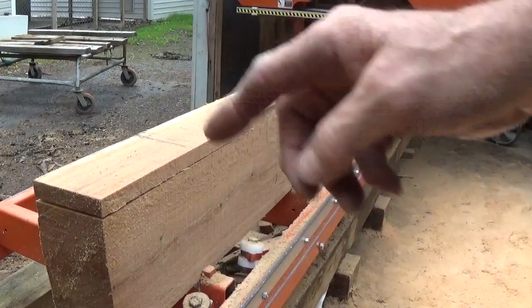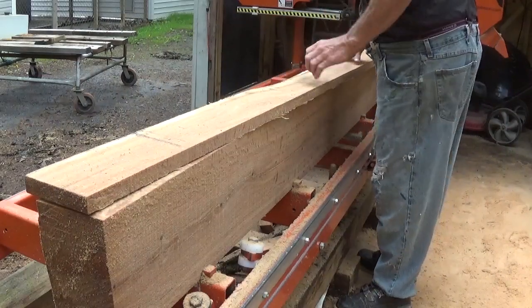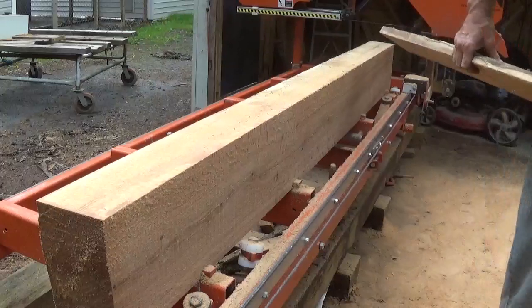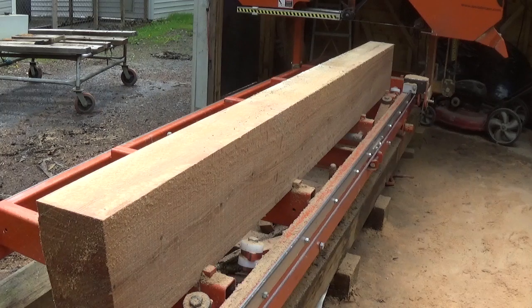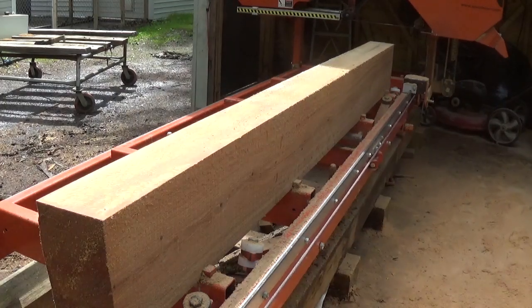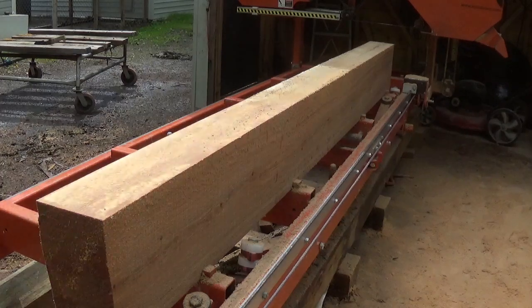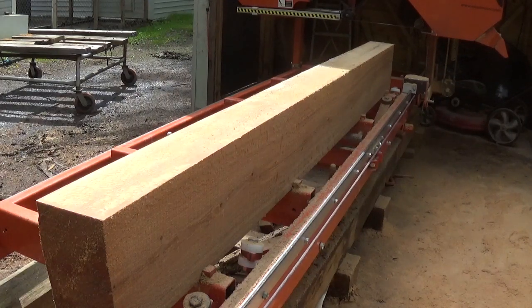You notice this end picked up a little bit, so there's some stress in that log yet, even though it was dead. Nice looking board though.